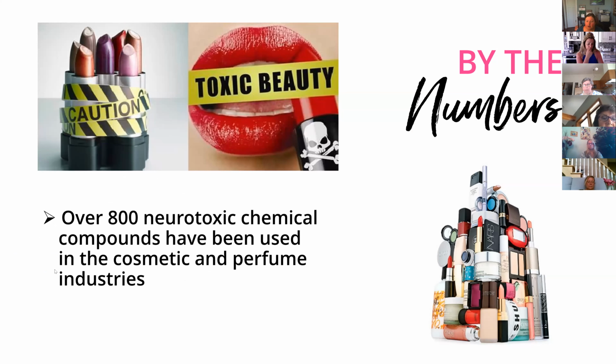And so, again, we have over 800 neurotoxic chemical compounds that have been used in the cosmetics and perfume industries. 800 neurotoxic. That is not good. I mean, there's even more, but I wanted to just bring out that one number that's listed in this Toxic Beauty book. And again, just coming back to maybe there's a better way, right?